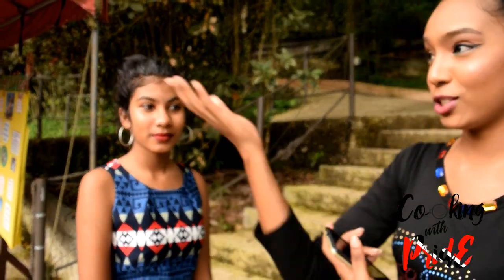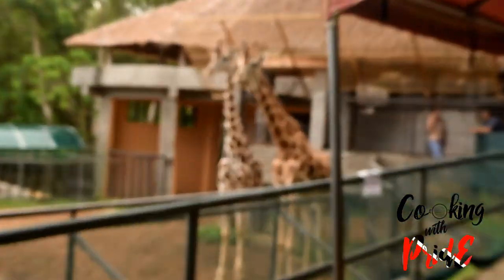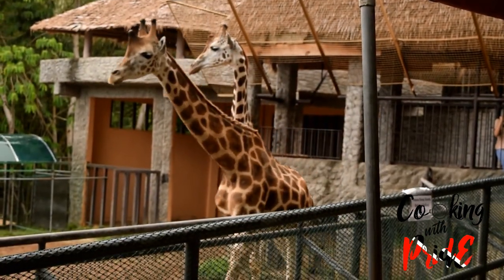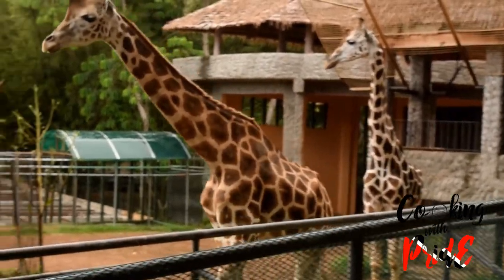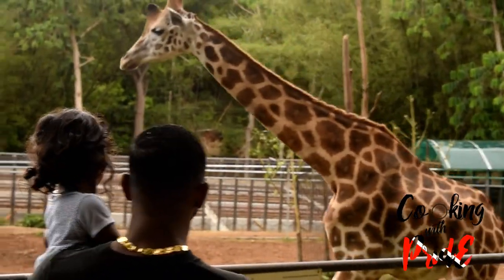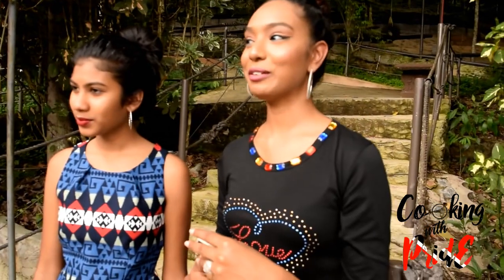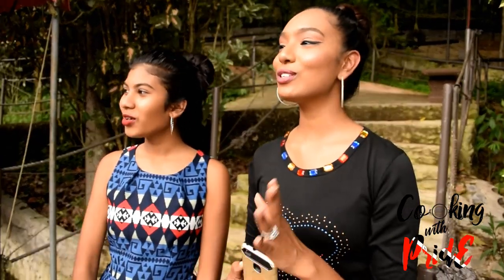So, yeah, the giraffes are there. They're actually out. So, you could show. You can get them in the pool. Like, oh my god, they're so tall. That one more like white. This one, yeah.